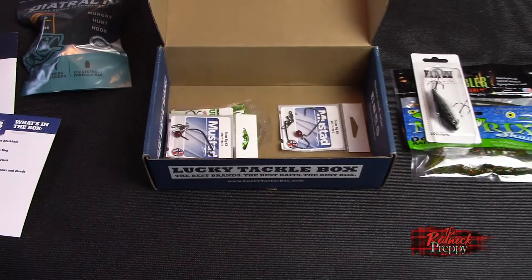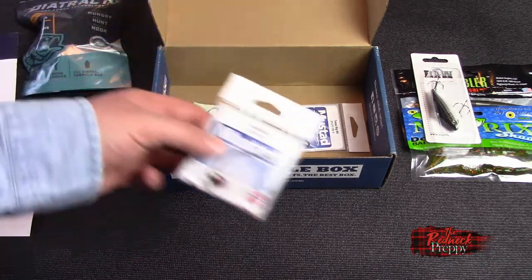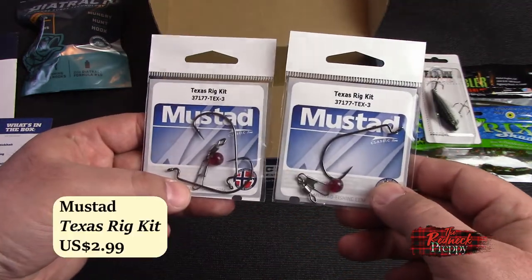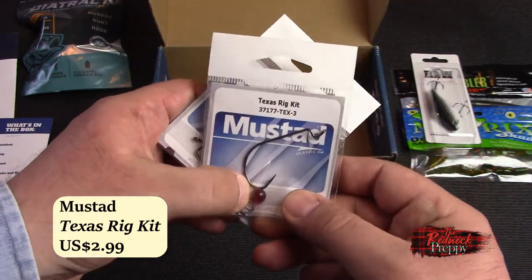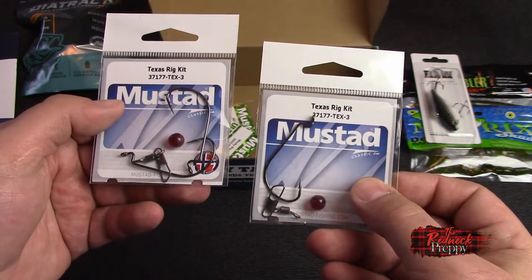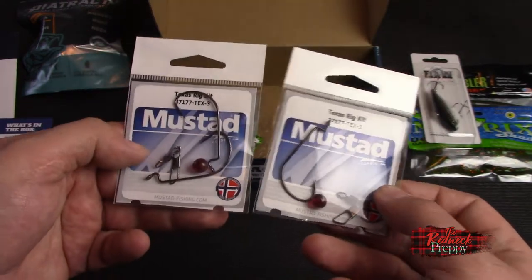So far, so good. So that's the stick bait, the Matrix Hog, and what do we got next? Well, we got a lot of terminal tackle here. We've got a Texas rig kit. Actually, we have two of them. This has one hook in it, one swivel. And this has two hooks, one swivel, and a ball. Interesting. That's an interesting way of selling things. Random amounts of stuff in them.